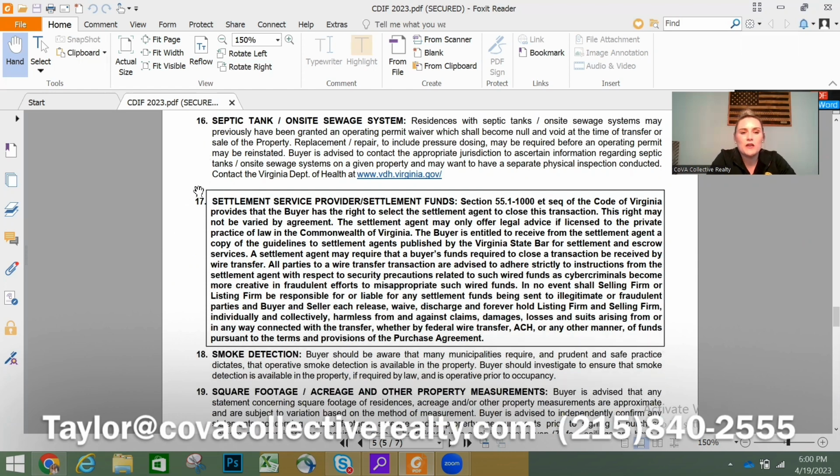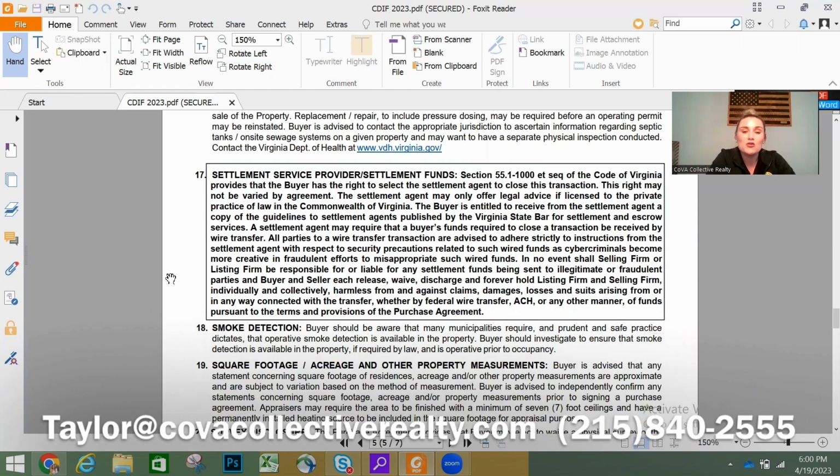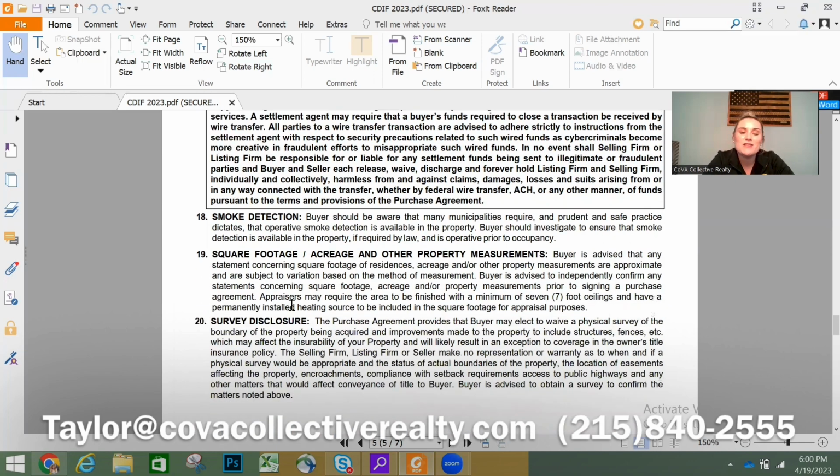For settlement, 17, settlement service provider and settlement funds. All this is saying is that you do not have to close with the same settlement company as the seller side. You can close with whoever you would like to close with. You really are never going to be meeting the seller at all. You are able to close with your settlement company, and they can close with their settlement company. 18, smoke detection. This is silly too, just making sure your smoke detectors work when you move into your new property.